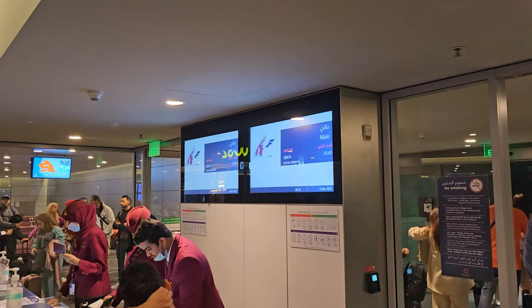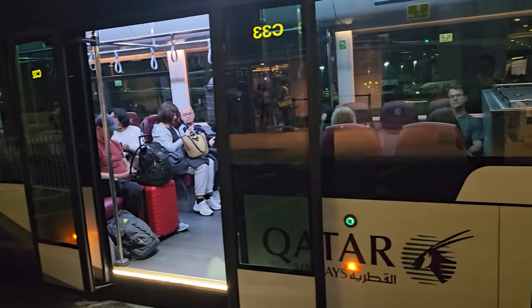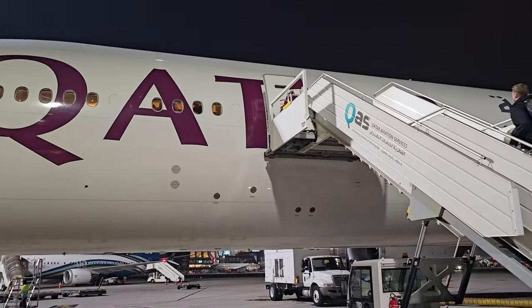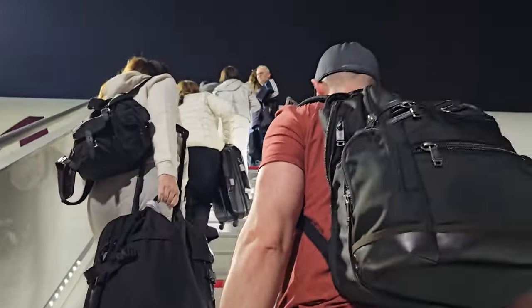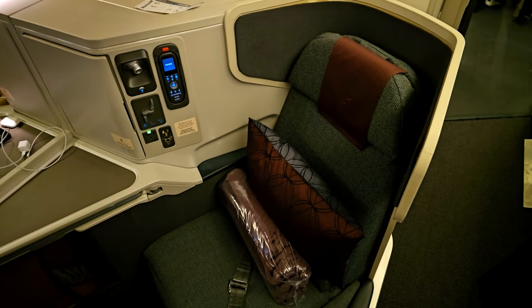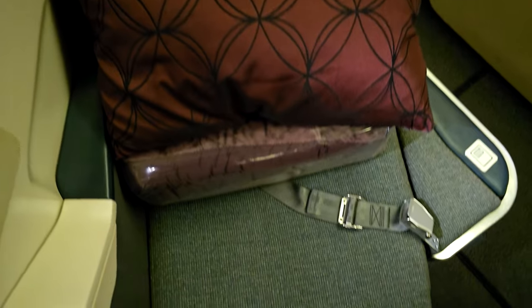The one not so bright spot with Qatar was boarding, which was often chaotic and on this flight meant taking a bus over to the plane. For this flight, we would not be on the Qsuites as this was one of the much older planes that Qatar still uses. I actually found this seat to be more comfortable and more spacious than the Qsuites.